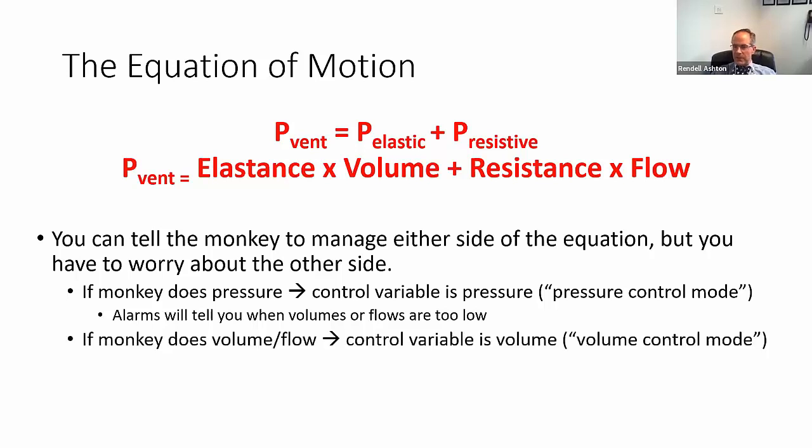If the monkey is doing the volume and the flow, then this is a volume control mode, and the alarms are going to tell you when the pressure is too high, and you'll have to do something about that because the monkey won't fix that. Okay? Does that make sense, I hope?